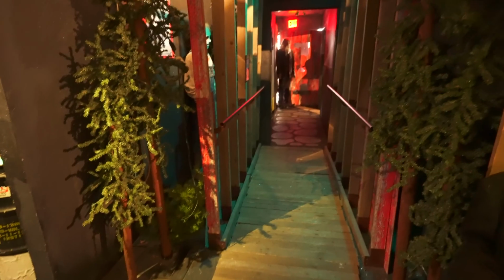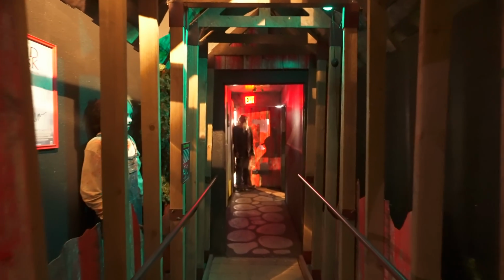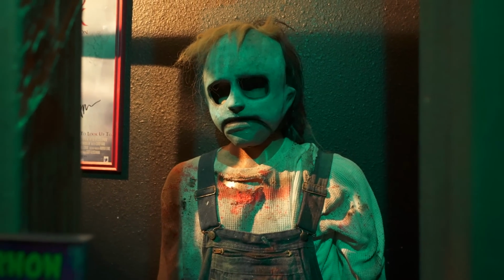We're moving on. We're going across the bridge that used to lead to Camp Crystal Lake. Ooh, look at this. Behind the Mask, the Rise of Leslie Vernon. Not familiar with that one. It's kind of the cool thing about Tom's place. Every time I come, he has something new, and I'm learning about a new movie I haven't seen before.